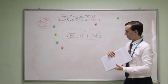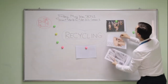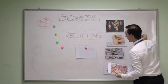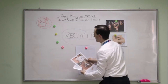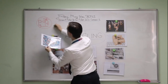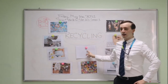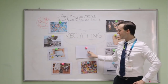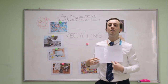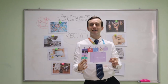Okay, number three. Here. Lights, old boxes, newspapers, air conditioner, cans, fans, faucet, garbage, and old plastic bottles. What's that? Okay, 3, 2, 1. Is it faucet? No. Is it shopping bags? Yes, it's shopping bags.